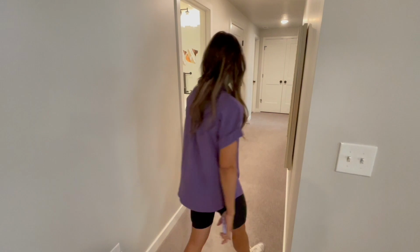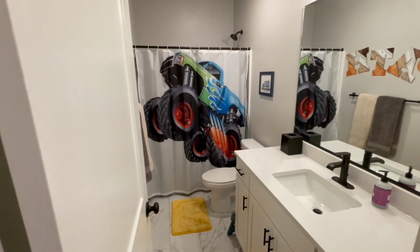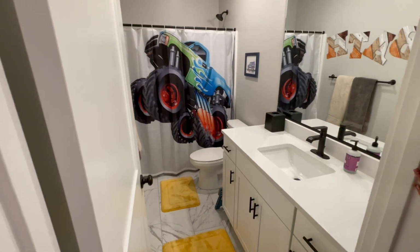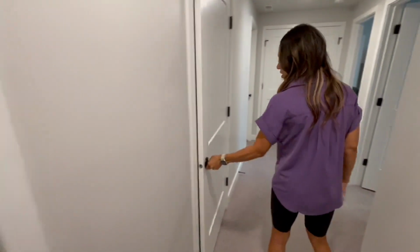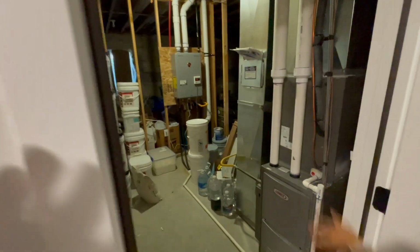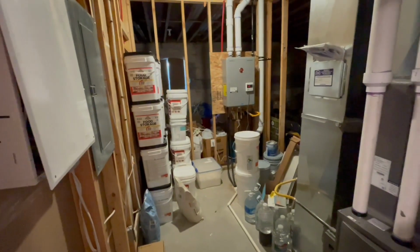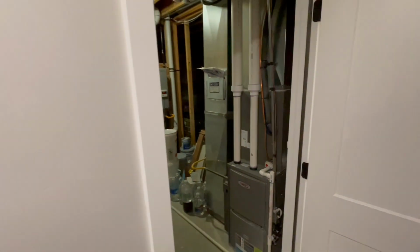Okay, another bath, full tub, toilet combination, sink. So great downstairs space for 2 bedrooms. And then you get your utility room. And this does connect to the unfinished portion that I'll show you. But lots of storage, tankless water heater. Everything's brand new, works smooth.